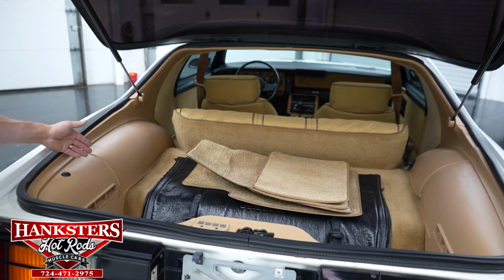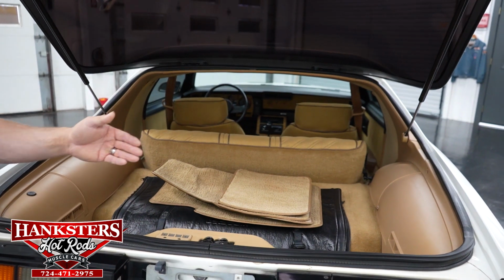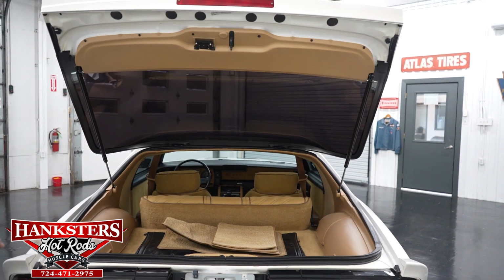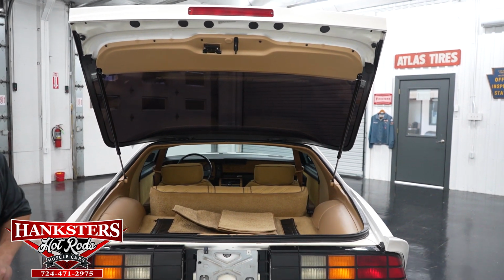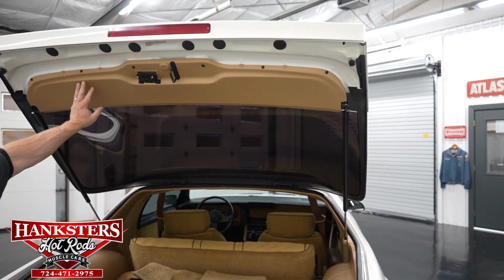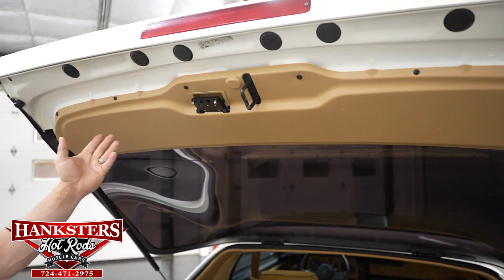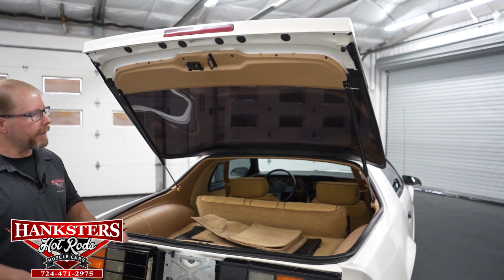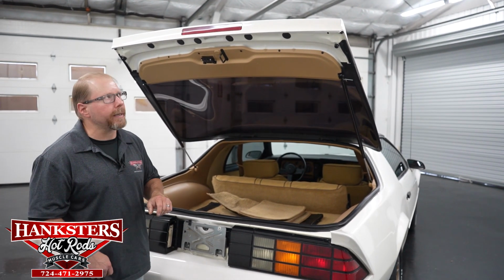And again, all of your plastic trim for your interior, all of your seals all the way around that hatch are all in excellent shape, just like they should have been from the factory. And again, you'll see up here too, your plastics and so forth up here, those are in great shape. No discoloration, no cracks, no nothing. They're defect free and they look great underneath here.